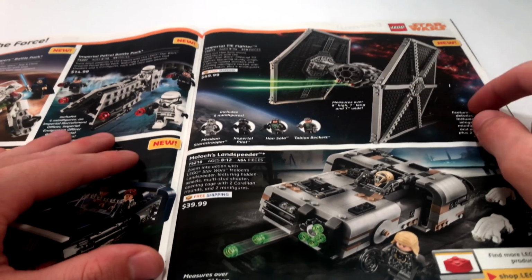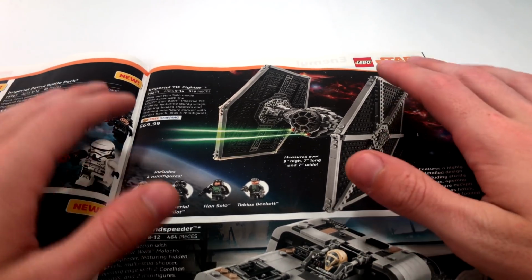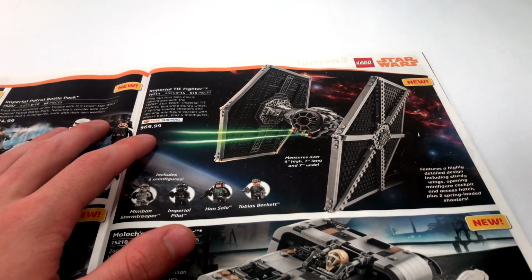Also, the Imperial TIE Fighter, my favorite set from the new Han Solo movie. At least I think it is my favorite set. I don't have the Kessel Run Millennium Falcon yet, but of the ones that I do have, this one's certainly my favorite.